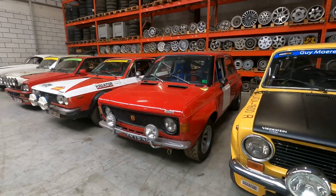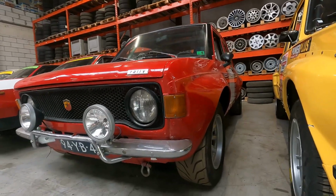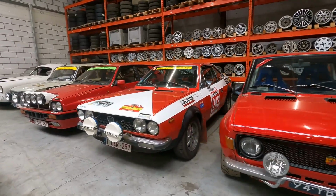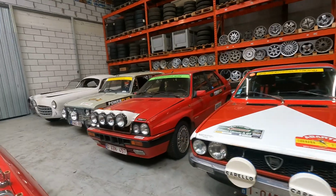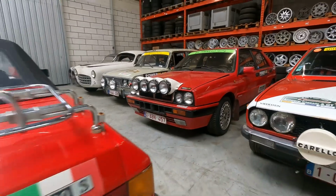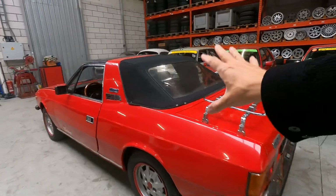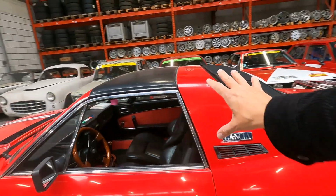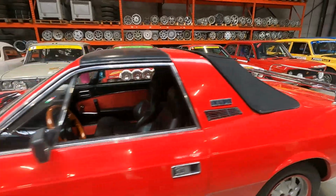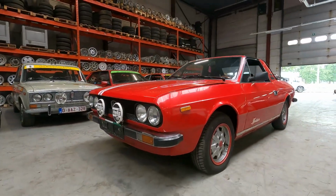Then we have a Fiat 128 Rally with an Abarth logo. Just check the fenders. A Lancia Beta in race trim, and of course a Delta HF Integrale. And right in front of it another Lancia Beta, the 2000. Always loved the look of this whole roof construction. So it's a Targa with a canvas top at the rear. So I think it's a Bertone design as far as I remember.